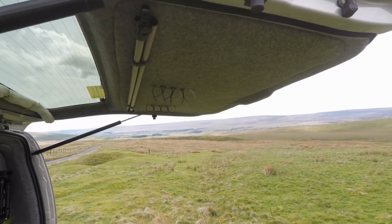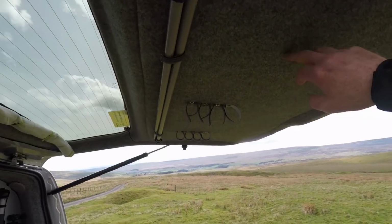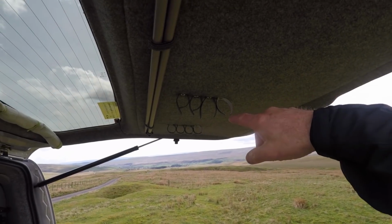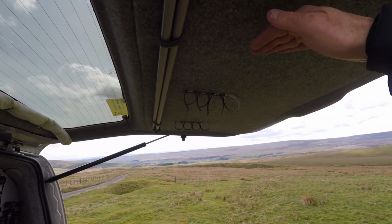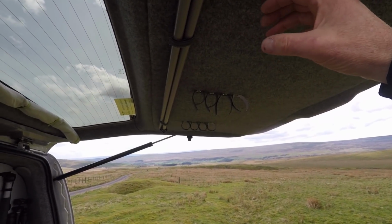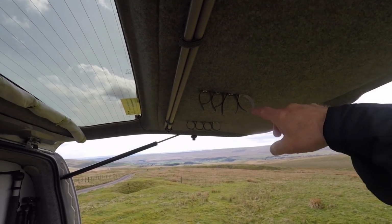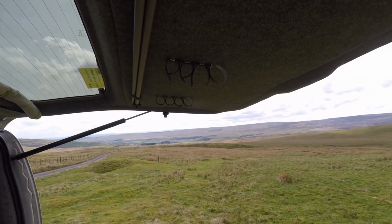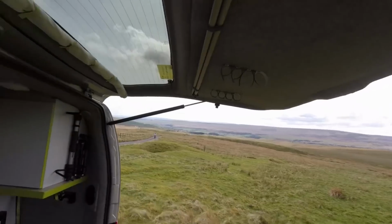On the tailgate, what I've done is, that's just a carpet covered ply, and I have adapted that so I can store bits and pieces on there, including the poles for the awning and then the legs for the table, which you may have seen a minute ago.